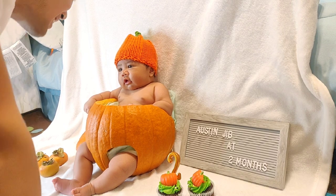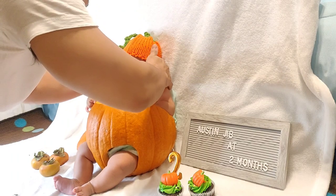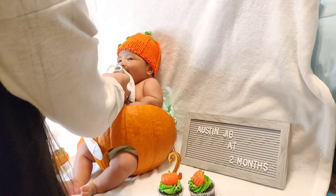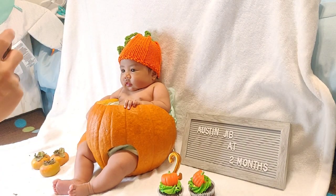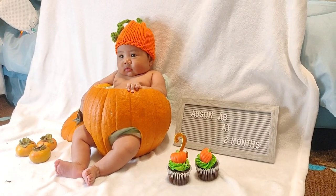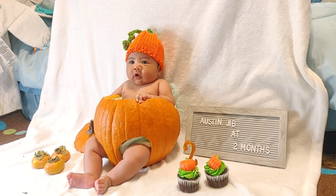I love you. That looks comfortable. Is that your throne, big boy? You look so cute, big boy. Is that a pumpkin throne? Oh no, I love the pumpkin throne. I like your pumpkin throne. That looks awesome. Yeah. Oh yes.